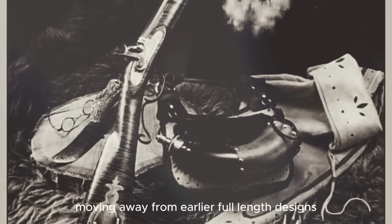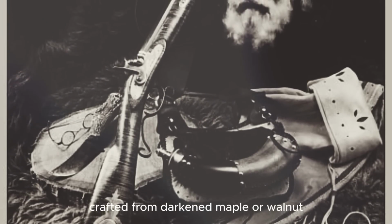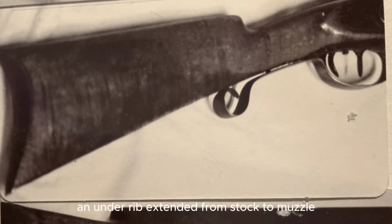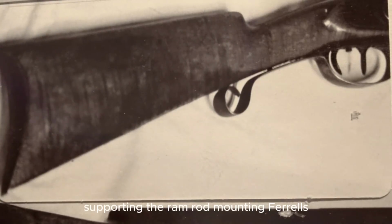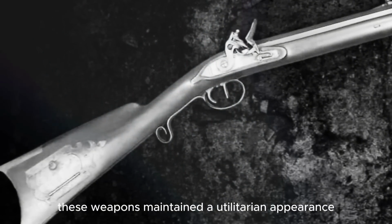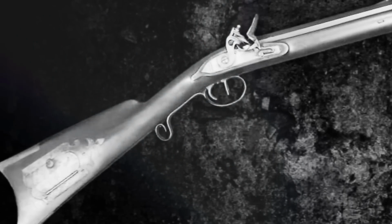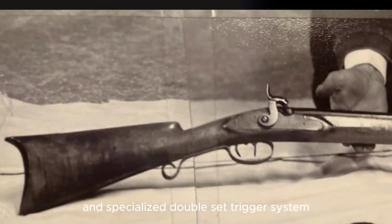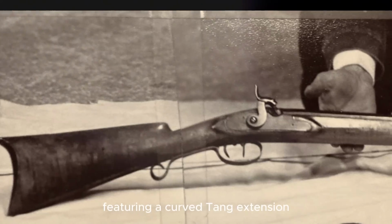Moving away from earlier full-length designs, it employed a half-stock crafted from darkened maple or walnut, distinguished by a prominent left-side cheek piece and robust grip area. An underrib extended from stock to muzzle, supporting the ramrod mounting ferrules. Unlike ornate Pennsylvania long rifles, these weapons maintained a utilitarian appearance, eschewing decorative elements like patchboxes or inlays. Notable features included a crescent-shaped butt plate, patent breech mechanism, and specialized double-set trigger system housed within a distinctive guard featuring a curved tang extension.